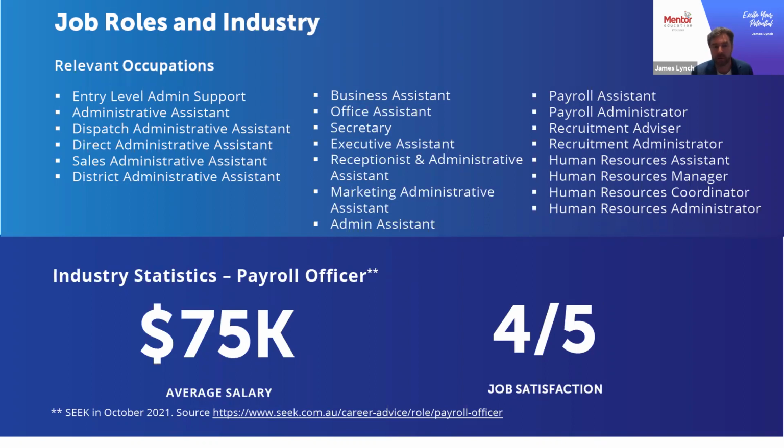Just getting back to the idea of payroll officer, to give you a bit of insight into the demand we're seeing in the industry at the moment, from SEEK just this month, so that's October 2021, we've got the average salary of 75,000 with a really high job satisfaction of 4 out of 5. And I think a lot of that comes back to interacting with people, and the human capital within that business environment. That's also why there's that linkage with the team management skill set, because not only do you have the ability to manage payroll and human resources functions, but you're also in a position to develop skills when it comes to interacting with other elements of the business and working with the team around you.